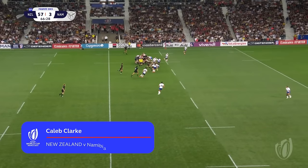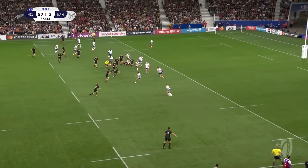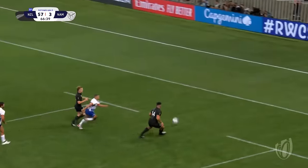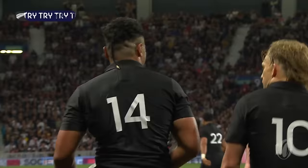Very different type of halfback as Smith throws a nice short ball, and then there to help clear away Havili. From the base, there's space here for Clark, then the spiral, the kick's good, the bounce is better, the hands are excellent. Caleb Clark holds on and he does get his try.